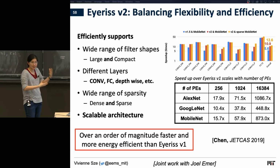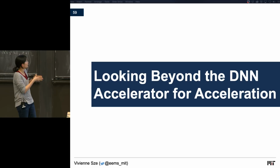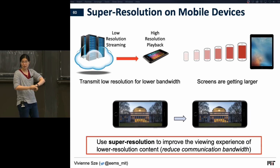But it's also important to take a step back and look beyond just building specialized hardware, the accelerator itself, both in terms of algorithms and the hardware. So can we look beyond the DNN accelerator for acceleration? One good place to show an example of this is the task of super resolution. How many of you are familiar with the task of super resolution? All right, so for those of you who aren't, the idea is as follows.